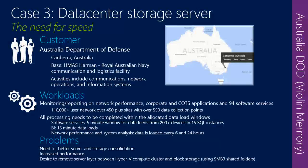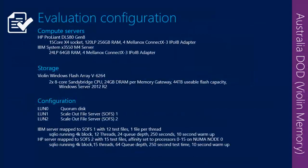So this is why they ended up working with Violin, to use their flash-based storage, because IOPS was paramount in what they were doing. They did a trial with the Violin system. You can see here a couple of fairly beefy servers running the SQL database instances in VMs. The emphasis was on cores and available memory.